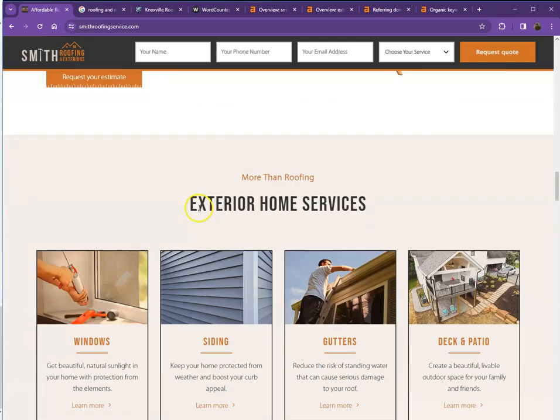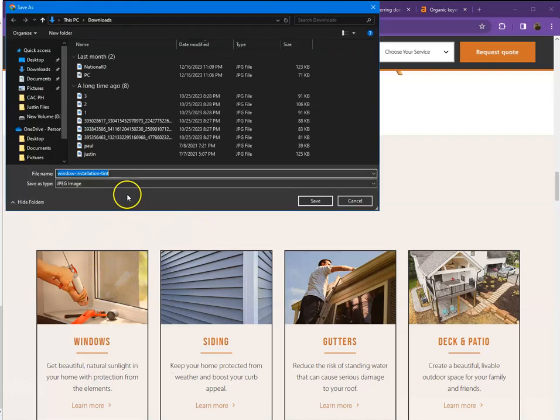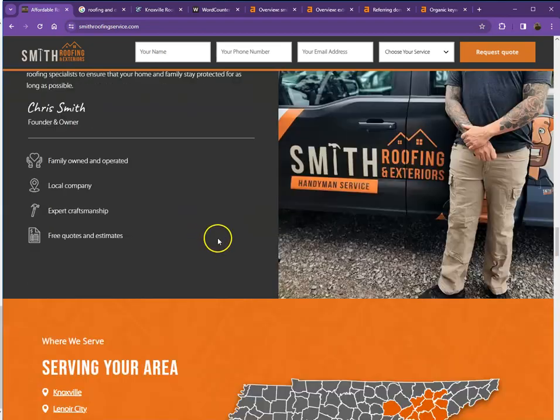And the other way for you to have more keywords is if we save a photo here, and instead of naming it using a generic file name, you can rename it into a hidden keyword. And you can do the same thing with the other photos you have here for you to have more hidden keywords. And of course, for those words to not be repetitive on your website as well.